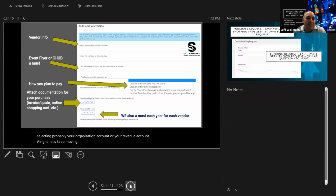Further down the list, they ask the vendor info. What is the vendor phone number? What is their email address? What is the vendor URL if you're making an online purchase? Why didn't we ask the vendor name? Because you already put it on Payee, right? Okay, good. So we need to prove to the state that you actually held this event. So we're going to need a flyer or a URL of the event page. So hopefully you have done an event page through the Osprey Hub, and you can literally drop the URL right there.